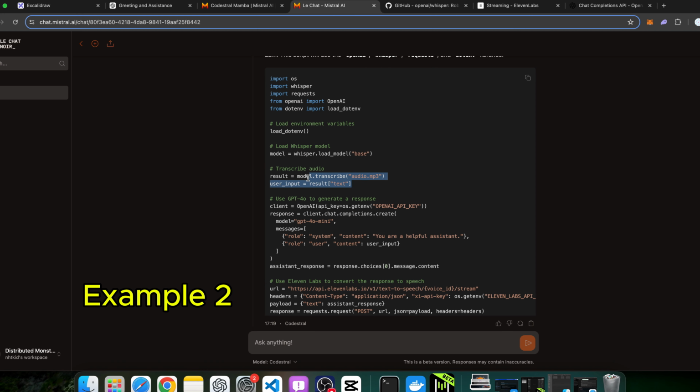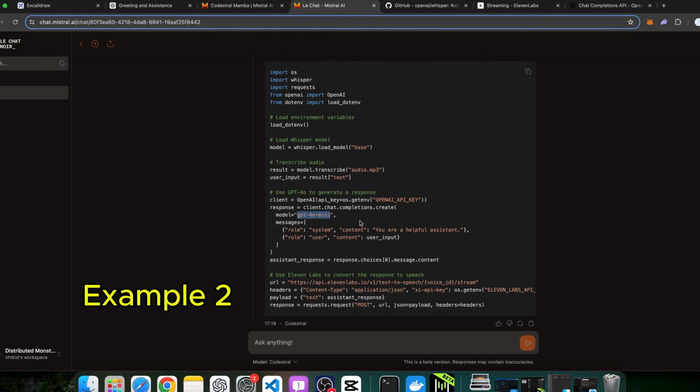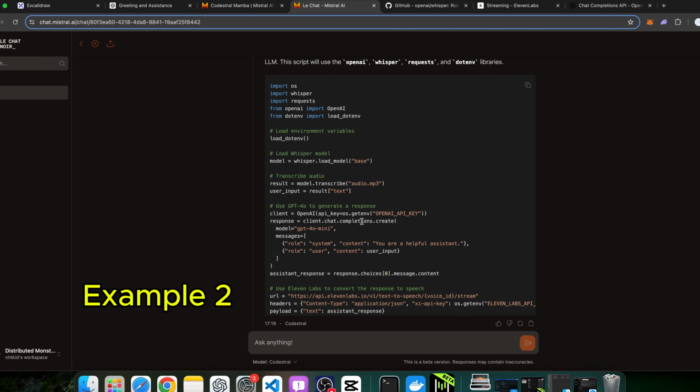Then you have the transcribe functions, and then the GPT-4 for the clients. This is the chat completion. It's using the mini. That's fine, even though we didn't say to use mini.